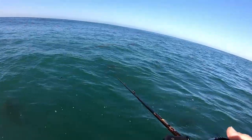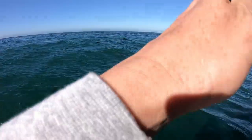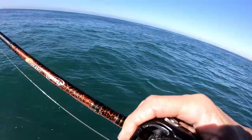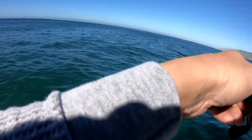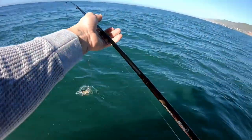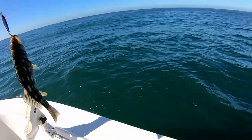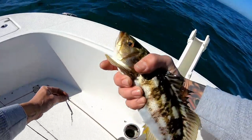Well, I can't say I'm doing much better because I'm snagging stuff too. I just got hit on the drop. Oh, got hit right at the bottom, dude. This is a little calico. Barely even felt it. They're deep, little guy. I'm trying to be gentle with you, I'm just going to lip you.